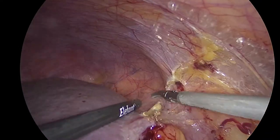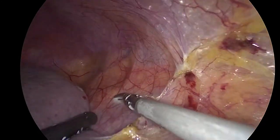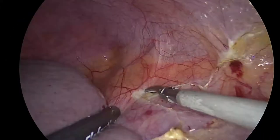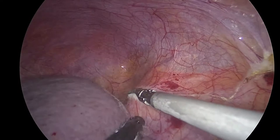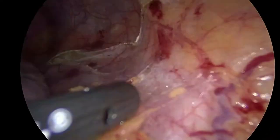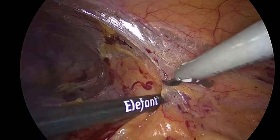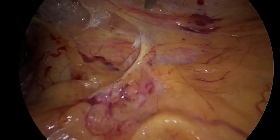Spleen mobilization is paramount in this procedure for me. As I always say, be careful. The only problem you have here is the stomach. If the stomach is full, it can come up to this level here. So you be careful. Go back. So you see, here's Gerota's. Pull back. Straight and pull back.